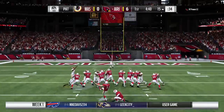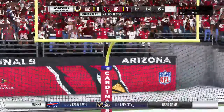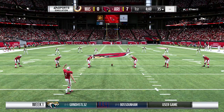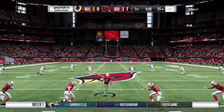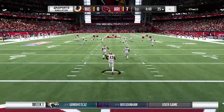I don't care how calm, cool, collected you carry yourself. I don't care how contained you are in your emotions. Your first touchdown pass in the NFL is awfully special. And Josh Rosen is always going to put out the vibe that, hey, I do this all the time. But inside, he's got to be so excited to have that first taste of success in the league.